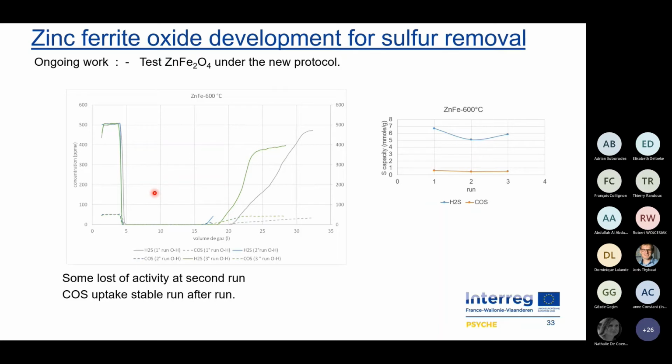Finally, the zinc ferrite itself, we did three runs here, and you can see the initial capacity 7, like usually, and slightly decreased, but the third one we have still 6 millimole per gram. That means it keeps good activity, and for COS also we have quite a stable activity.